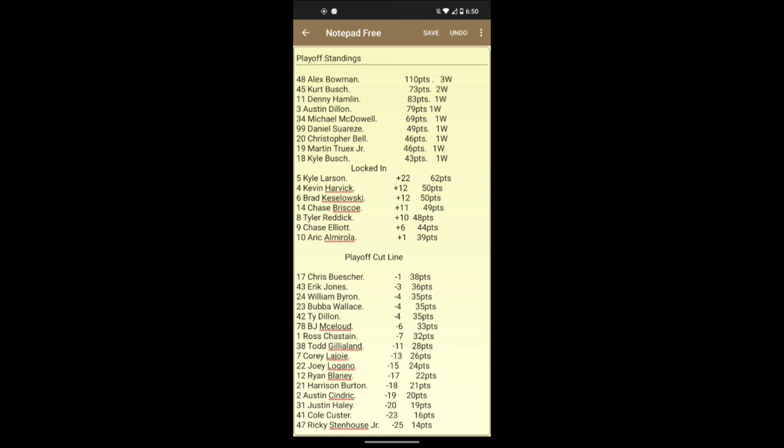Chris Buescher is -1, Jones is -3. Bubba, Byron, and Ty Dillon are -4. BJ McLeod is -6. Ross Chastain is -7. Then we have Todd Gilliland at -11. Corey LaJoie at -13. And at this point, from Joey Logano on down, it's a must-win.